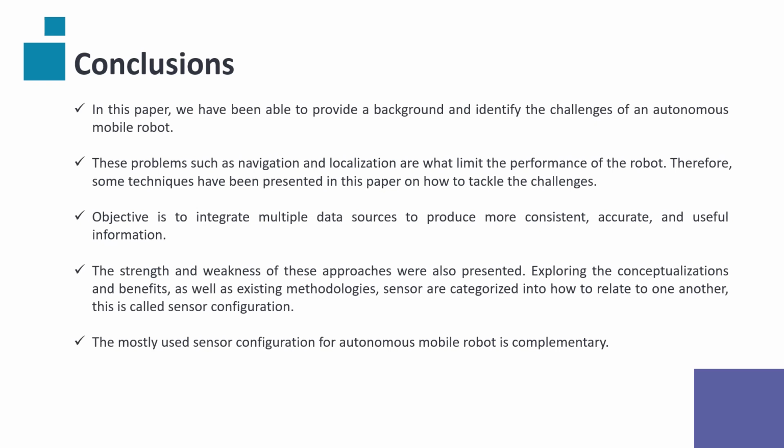And the conclusions discussed in this paper are as follows. In this paper, the authors have been able to provide the background and identify the challenge of the autonomous mobile robots. These problems, such as navigation and localization, are what actually limit the performance of the robot. So there are some techniques which have been discussed in this paper on how to tackle those challenges. The objective of autonomous mobile robots is to integrate multiple data sources with sensor fusion technology, to produce more consistent, accurate, and useful information for the mobile robots so that they can take decisions in a better way.